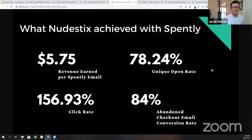And then when it comes to revenue and a bottom line metric, there are some really compelling stats here. For their abandoned checkout notification, for example, they were able to recover 84% of those abandoned checkouts, where people got to the first page of checkout, then bounced off the site. They were able to send that notification, including a very modest discount, and hopefully recover more of those abandoned checkouts.